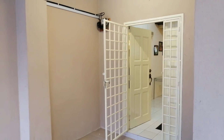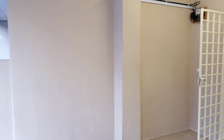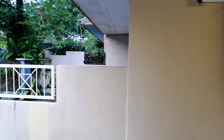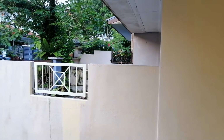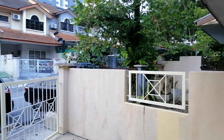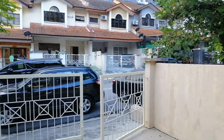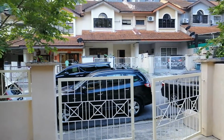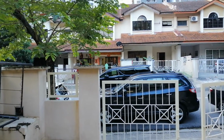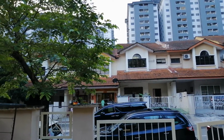This house is 22 feet by 70 feet and has a build-up of 2,000 square feet, about 1,000 upstairs and 1,000 downstairs, and is in a matured neighborhood. It's a cul-de-sac, so you don't get any through traffic, and also the sun is blocked by the shade of this tree and the apartments at the back.